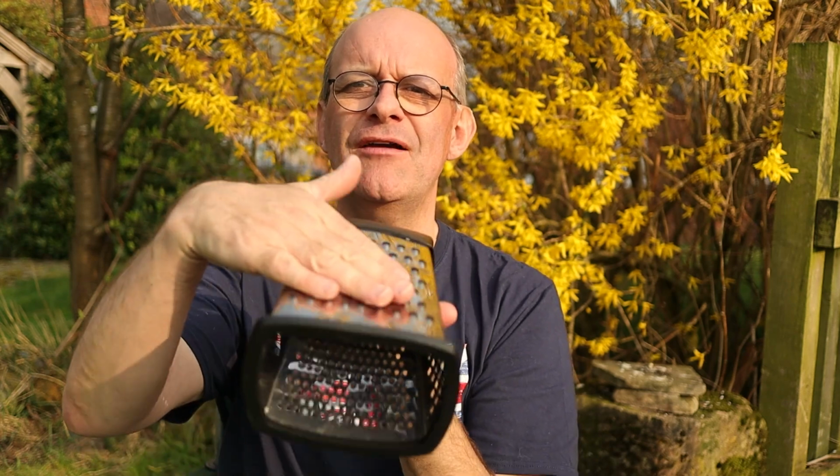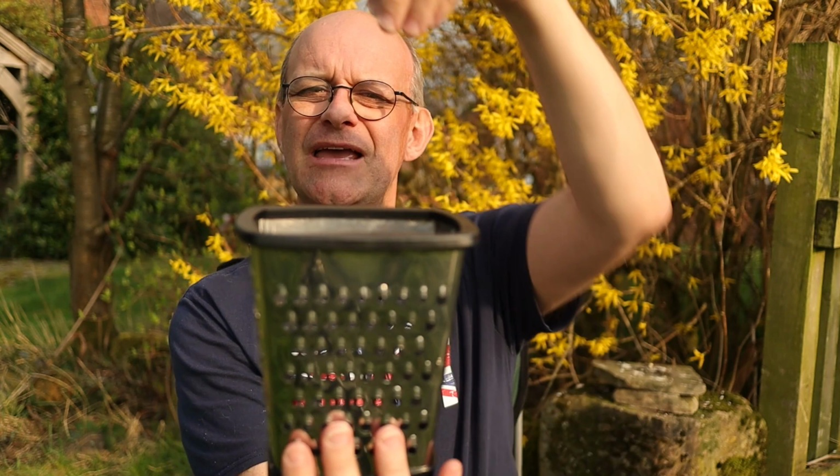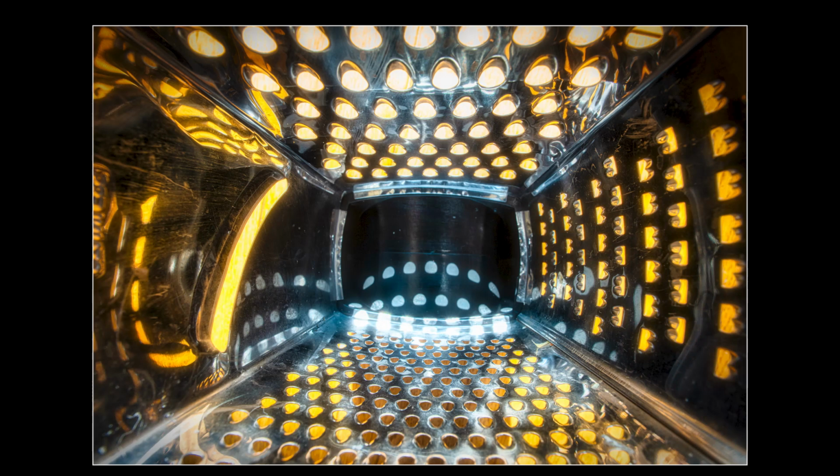So what I then tried to do is make sure I got some light inside the cheese grater, and I set it up so that it was pointing towards the sun, so the large holes here on the top were pointing towards the sun, and I'd got it set on the table and the lens was just here stopping it from falling over, and I got this shot.